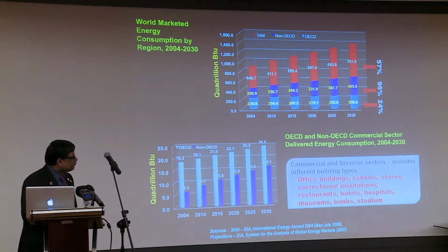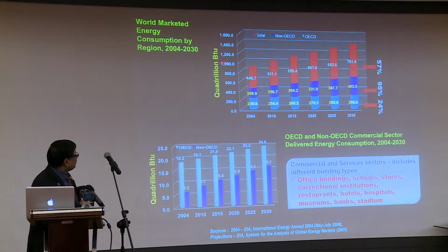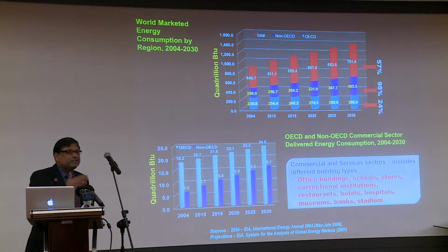I think the point has been very well made, from the first keynote speaker to yesterday's keynote presentations, about the growth in energy demand. This is slightly dated, but the coverage for this slide goes up to 2030. The important point to take note of is the demand for total energy delivered. If you look at the non-OECD countries, there they are. The growth rate is phenomenal. I think you don't have to say anything more on this point.